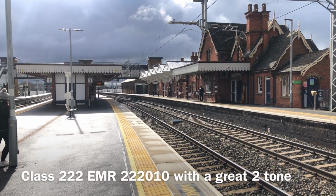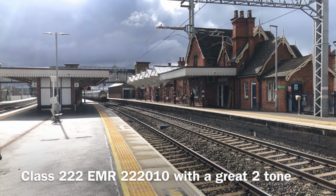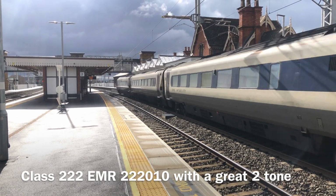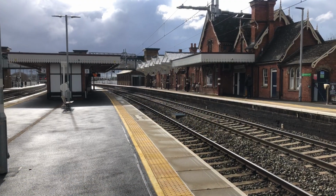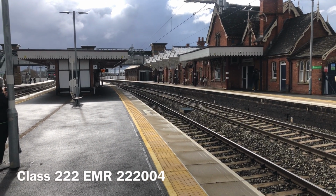We have got class 222 EMR coming through. That's 2-10 from the driver, thank you. We have got slow 222 EMR coming through platform 1.